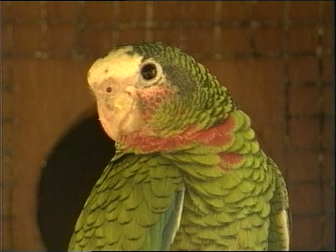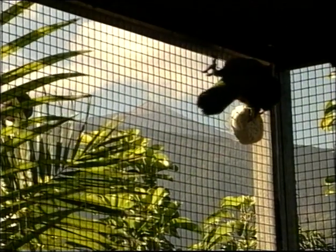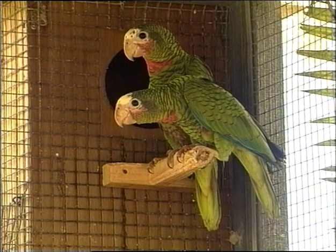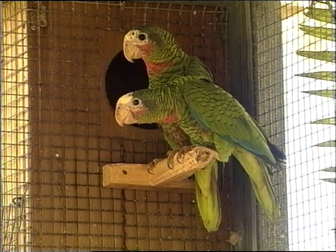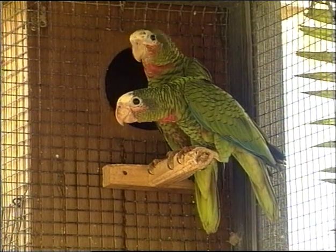Generally, only captive bred birds are available, but wild caught birds still find their way onto the market from time to time. Distribution, Bahamas and Cuba. Number of eggs, 2 to 3. Incubation, 24 to 25 days. And this applies to all groups.